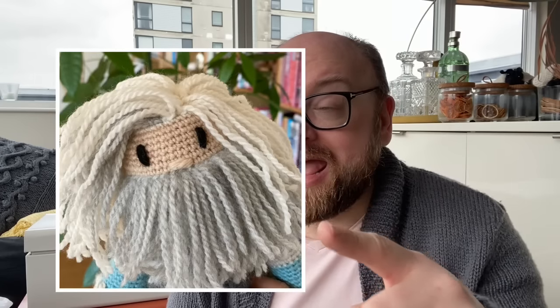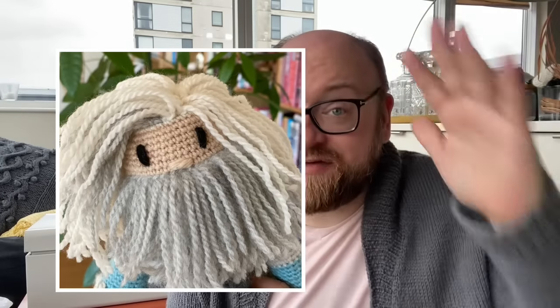So I've made a number of Toft items, but only one doll. I did the advent doll a couple of years ago, and I made my white wizard, who we named Llewellyn. I'll actually pop a quick picture of him on screen now. Super cute. I would love to have hair like him.